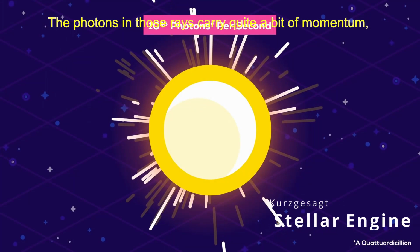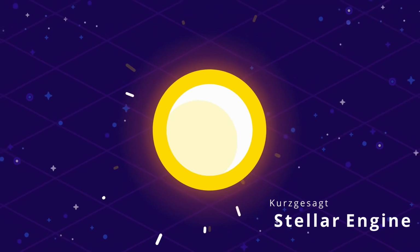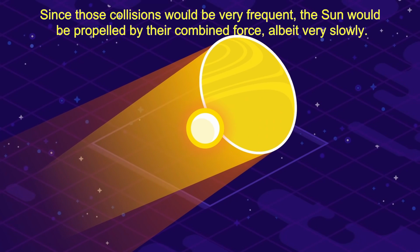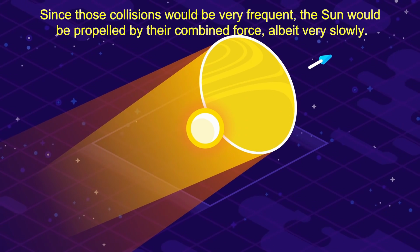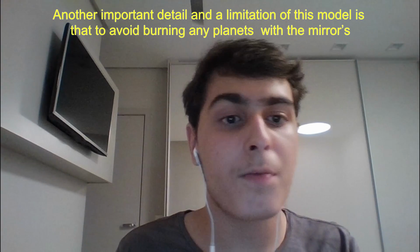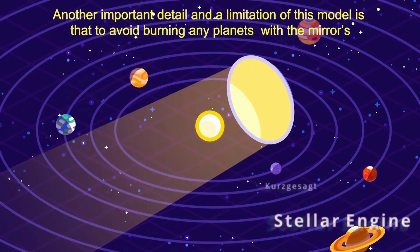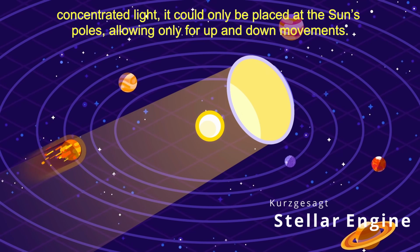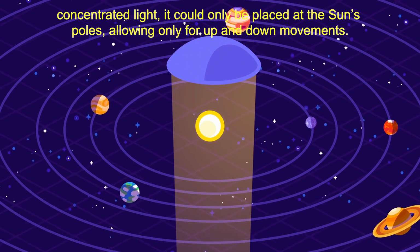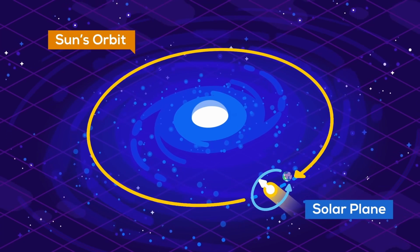The photons in those rays carry quite a bit of momentum, which would get transferred to the star in the case of a collision. Since those collisions would be very frequent, the Sun would be propelled by their combined force, albeit very slowly. Another important detail and a limitation of this model is that to avoid burning any planets with the mirror's concentrated light, it could only be placed at the Sun's poles, allowing only for up and down movement.